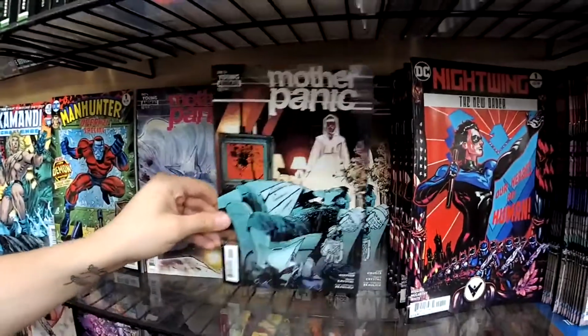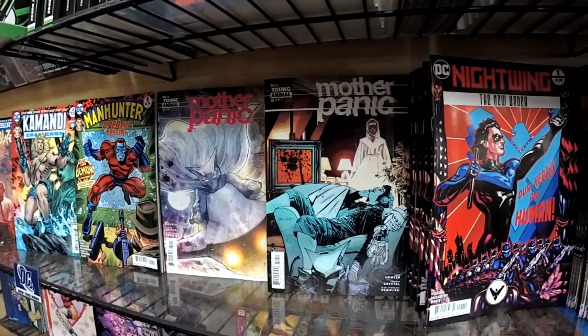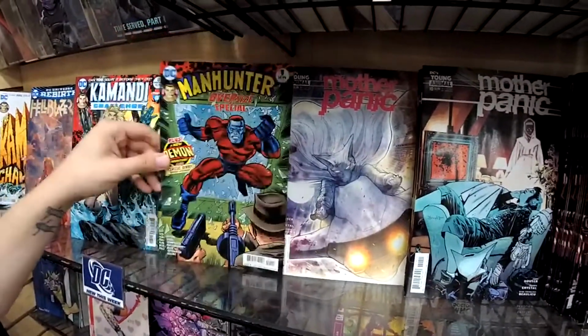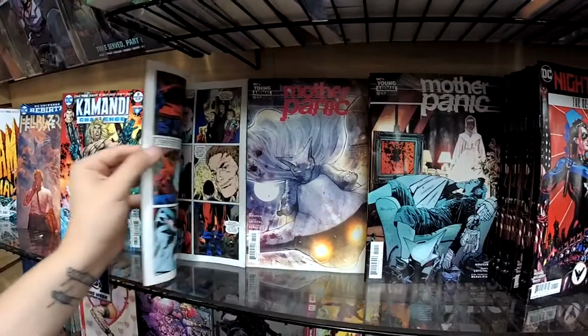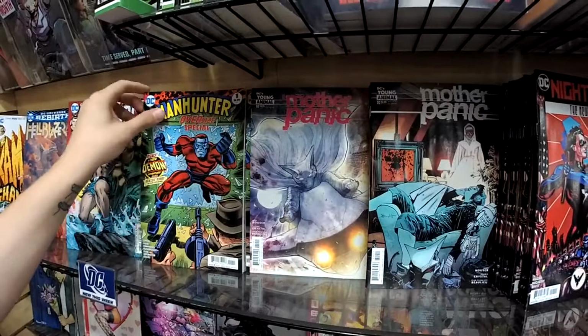Then we've got Mother Panic, issue number 10, from Jody Houser and Shawn Crystal. Really cool stuff. And then we've got the Manhunter special from Keith Giffen and Dan DiDio. Great stuff here. The Manhunter is another one of those classic Kirby characters, and it's great to see him getting a modern-day story, because it's been years since we've seen the Manhunter in anything.